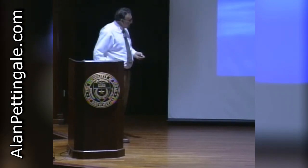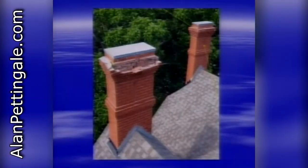So, to the next slide. With the boom lift extended, I could see the problem. And I think you all can as well.